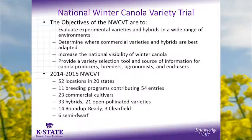There are 23 commercial products in this trial, and breaking those out, we see 33 hybrids and 21 open pollinated varieties. We're starting to see a shift towards more hybrids in the trial, and around 17 have herbicide tolerance, and we're also seeing a new trait, the semi-dwarfing trait, which helps with reducing plant height and also keeping the rosette or crown close to the ground in the fall. We're seeing six hybrids with that trait in the trial now.